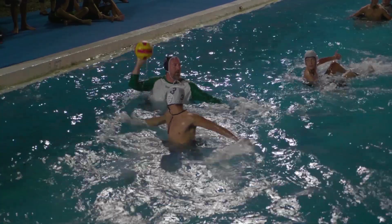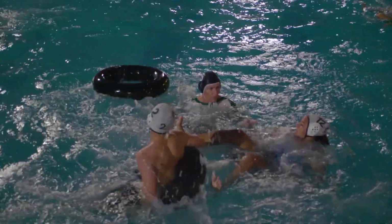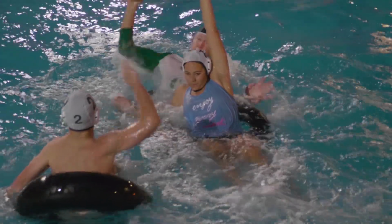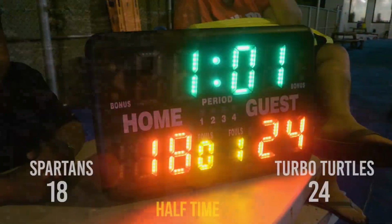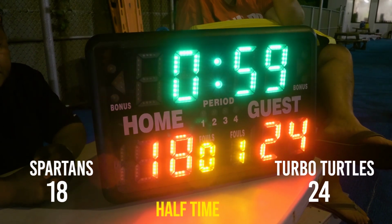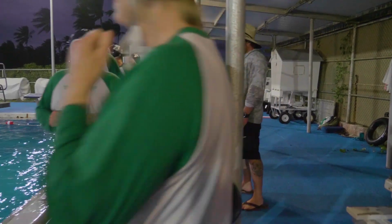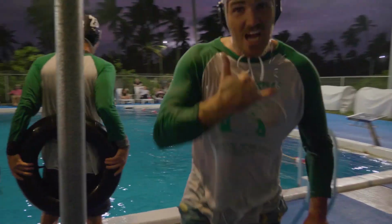Primo's Bash brother Brian Charlton teams up to inflict some serious slow-mo damage in the Spartan backfield. Maliana McCollum and Sean Hepler do what they can to deflect Primo's attacks. But it is not enough to stave off the Turbo Turtles' lead going into the half. The teams regroup to lay out their strategy going into the second half. And they tell us what is going through their minds.